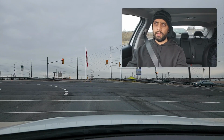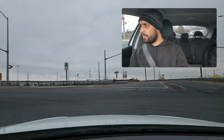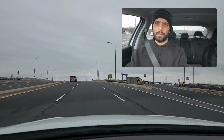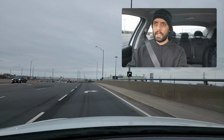So I'm gonna go to the highway again for 401 East. I should know where the sign is and which lane I should be in. Before a left turn, you must check your blind spot on the left hand side. Now I can see that if I want to take the exit, I have to come to the right lane. So I'm gonna do the lane change to the right. This sign means only right turn.